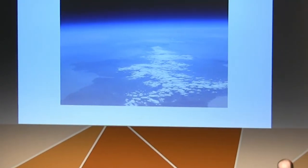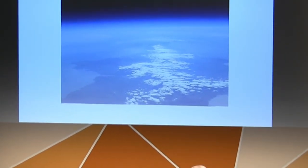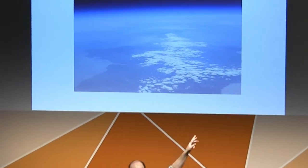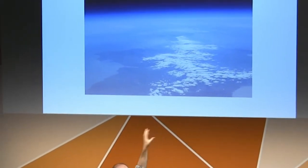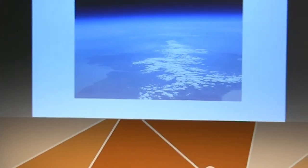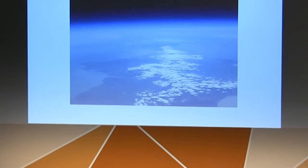That's another one of Dave's shots. For those of you in the UK, that's Cornwall. So that's Devon and Cornwall. That's Dorset and Devon and Cornwall from about 40 kilometres up looking west. Really very cute. He does these on a regular basis.